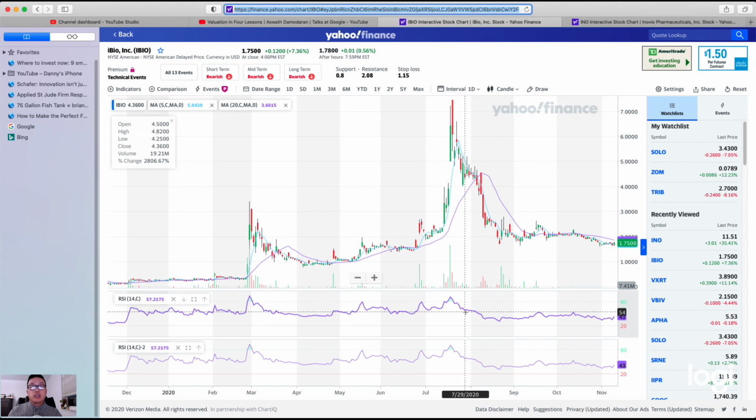Now the question is, when will the next high RSI be achieved with iBio? I firmly believe that it's likely to come based on looking at the technical analysis data here. As you can see, it's been 4 months where we haven't seen the RSI jump up. And I firmly believe that the 5-day moving average, which is represented in teal, will likely break the 20-day moving average, which is shown in purple.